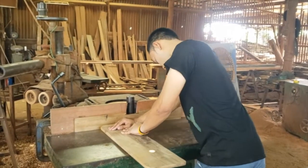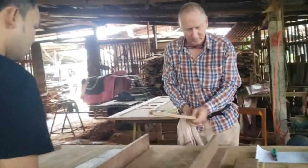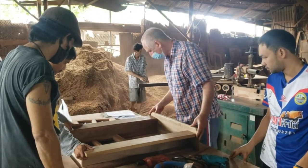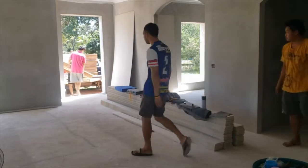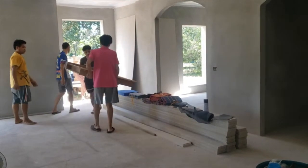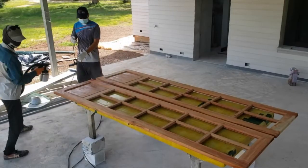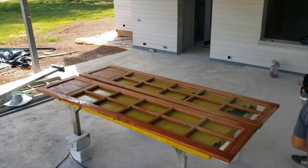The windows and exterior doors are all specially designed. So specially that we had to teach the carpenter how to make them. All is made from old reclaimed hardwood from torn down houses. Even though this Mai Daeng and Mai Pradu is supposed to be termite resistant, one can never be too sure.